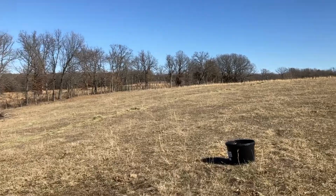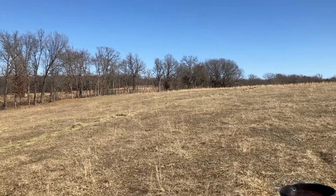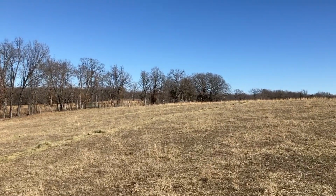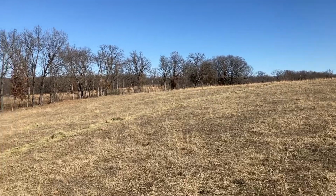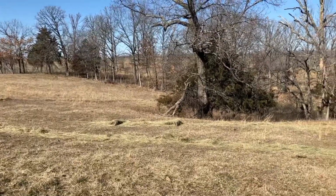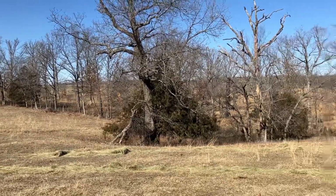We'll move through, I think it's 26 paddocks like this, and that'll be 13 bales of hay I have to go through. And I've got 25 in the hay shed.